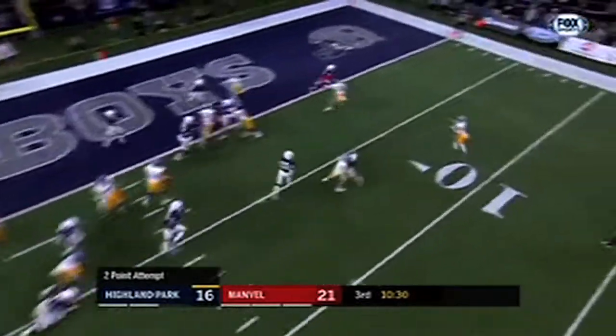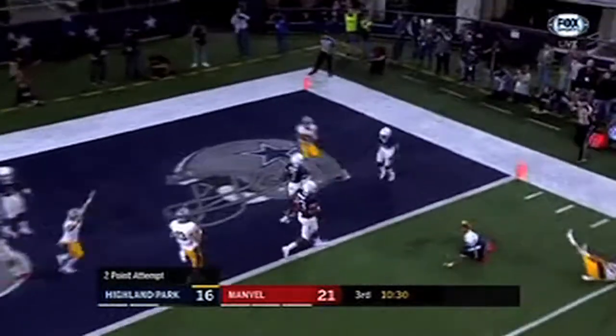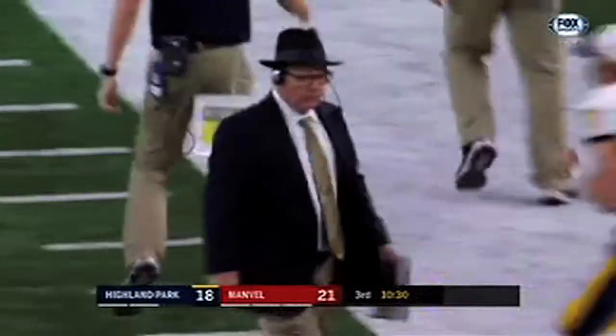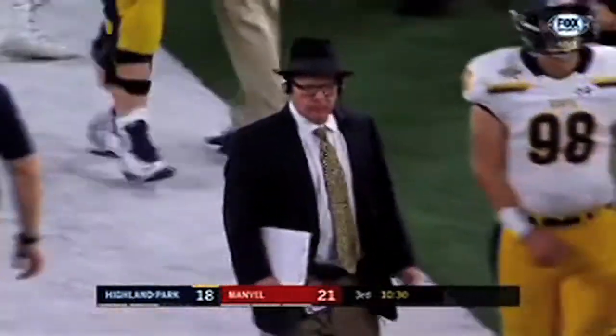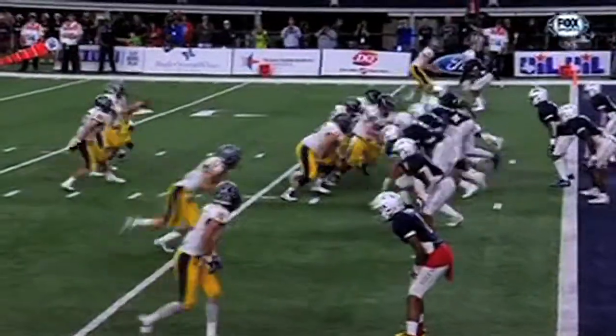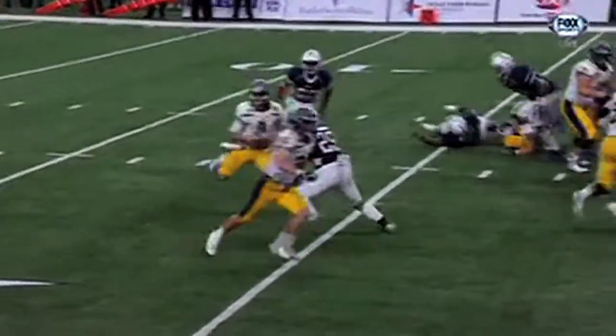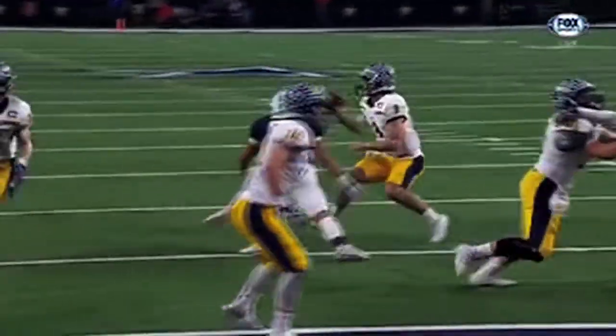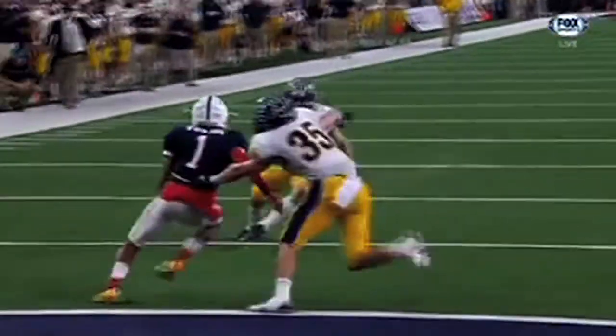Option again. Late toss. This time, it's in. Connor Allen, grandson of the head coach. Two-point conversion. Scots within three. Nice job of patience there by John Stephen Jones. When you run the option, you've got to get it all the way to the defender. You don't want to kick it out too soon. He took it all the way down, right where Trent Serrato was waiting for him. Executes the pitch. Connor Allen does the rest.